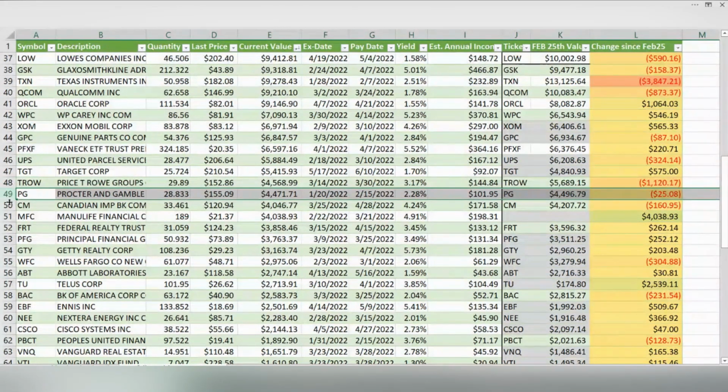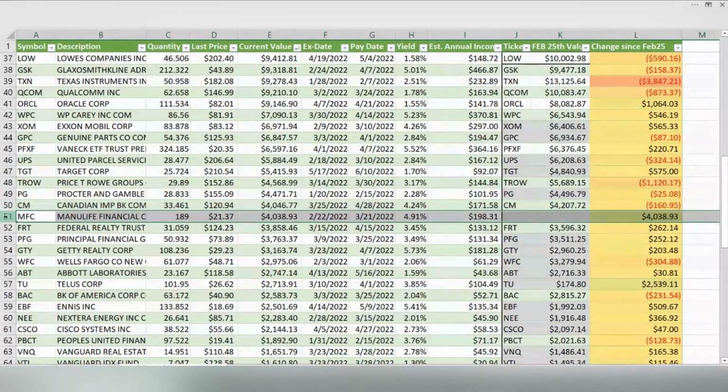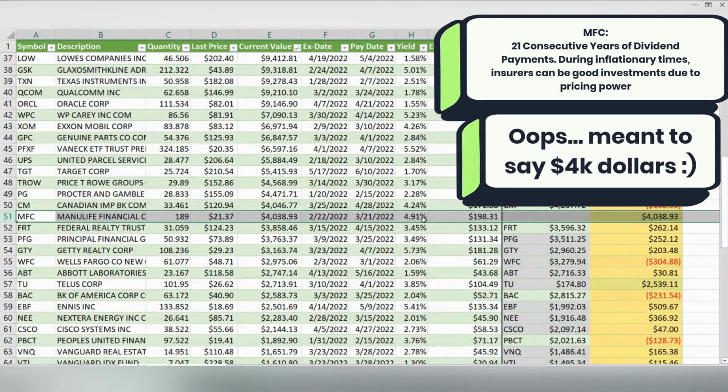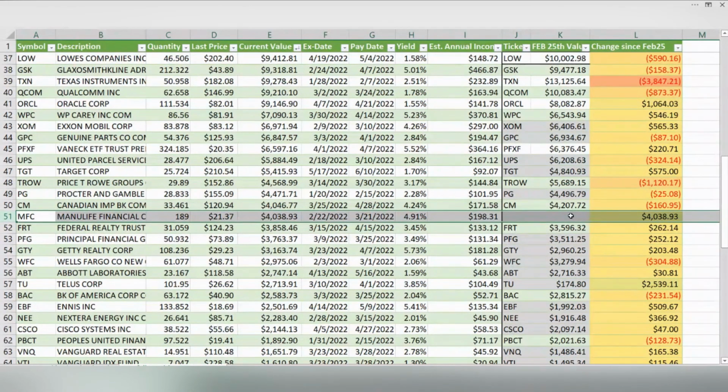Procter & Gamble, 28 shares. Canadian Imperial, 33 shares. This is my new one, MFC. So now I'm up to 4,000 shares of MFC. It's got a nice yield of 4.91. And you can see I did not own it last time we went through the portfolio.